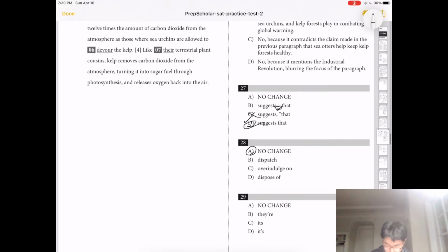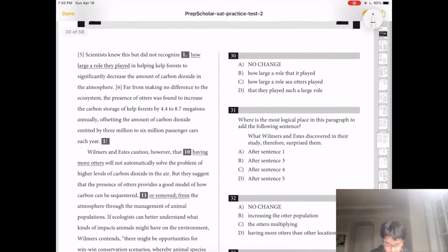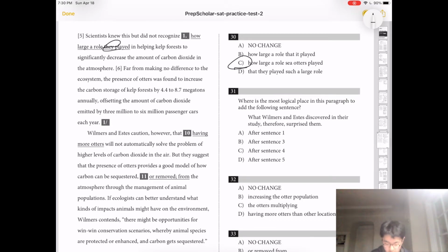Number 29, like their terrestrial plant cousins. I know it's not there because it's singular. Like sea urchins. Kelps. It's not like kelps and sea urchins. If it was kelps and sea urchins, it would be there, but it's just kelp. So it is. So we don't need that. Scientists knew this, but did not recognize how large a role they played in helping kelp forests. Okay. The problem with this is we don't know who they is, and the only one that says what they is, is sea otters.